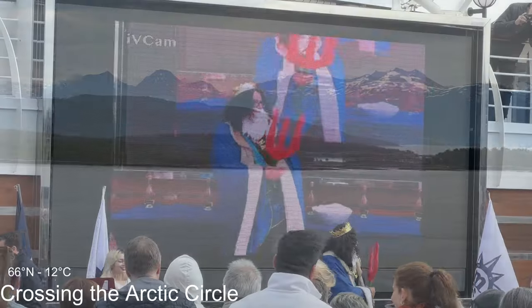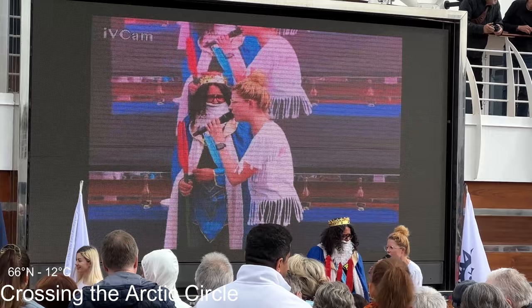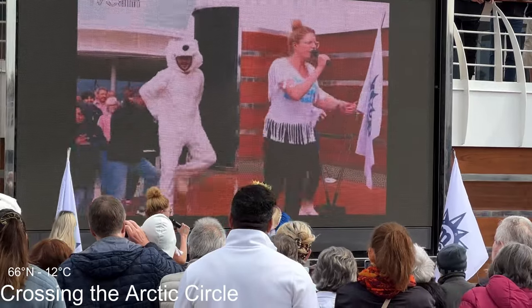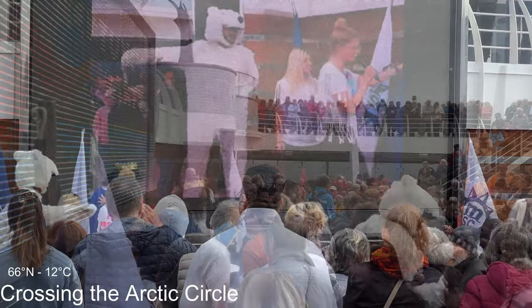The bridge. And now we are ready for the baptism. Siamo pronti per il battesimo. Quindi una fila qua, a line over here, and Neptune is ready to baptize everybody for the crossing of the Arctic Circle. Venga qua Nettuno.